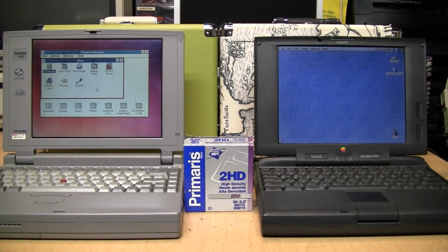Here's a PC versus Mac comparison video you definitely won't see Linus, Austin, or Marquez do. And that is a test to see which formats a floppy disk faster.